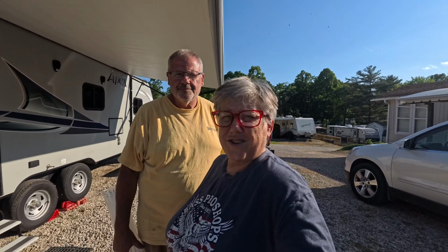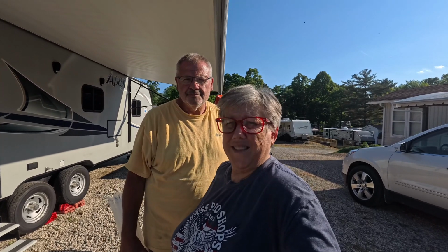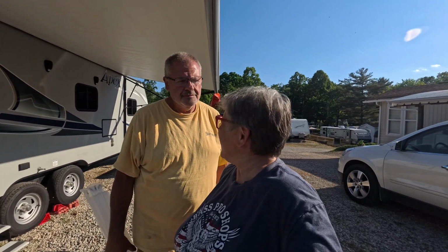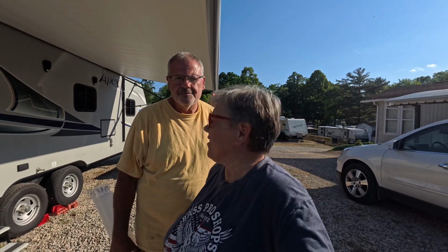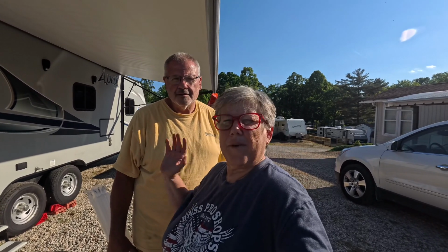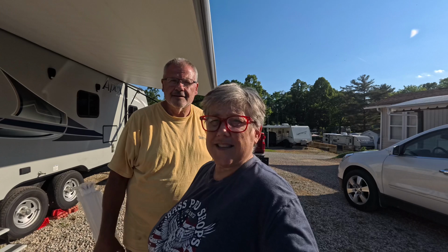We are headed to Custer State Park in South Dakota. We're going to spend a whole week there and then about 3 days over in North Dakota, and then we're going to go to Banff and then work our way up to Alaska. So we're spending about 3 weeks in Canada if the forest fires are under control, and then we go to Alaska, and we'll be in Alaska for over 2 months.